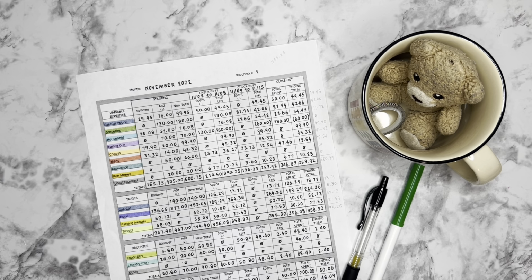So in today's video, we're going to do November paycheck number 1 closeout. Basically, this is where I go over my numbers from the 2 weeks encompassed in this budget, and then we're going to see how much money I have left over at the end, and then we're going to do the allocation to roll over into paycheck number 2 budget. Anyway, if that sounds like something you're interested in seeing, keep watching.